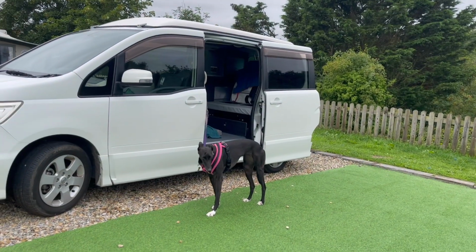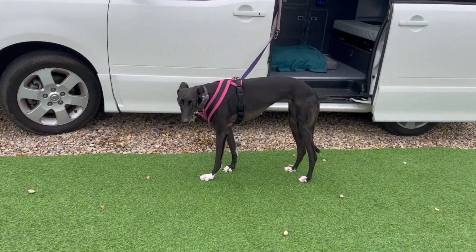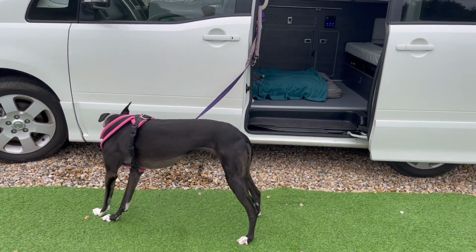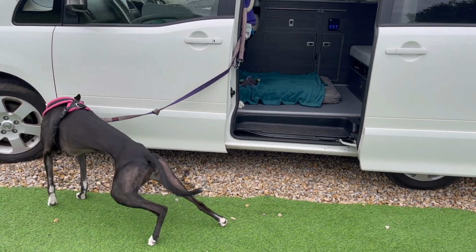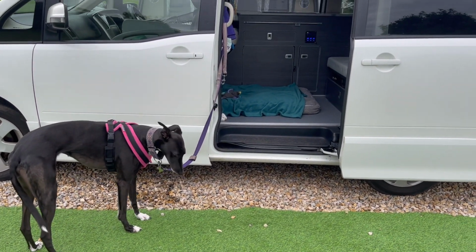Just briefly, here is the lovely Lexi. She's squawking because she doesn't want to be tied onto the van, because she wants to go and chase the rabbits up on the hillside. So that's not going to happen, but we will do a lovely walk, and she's just shown you here lovely stretching. So off we'll go now.